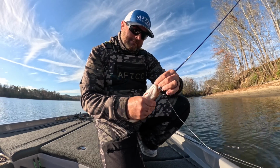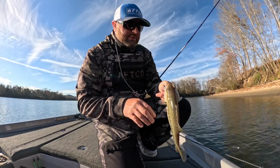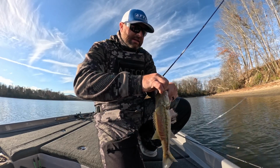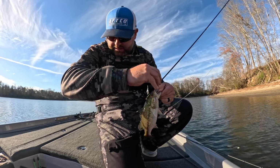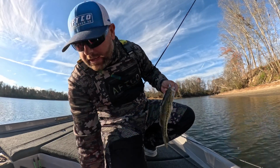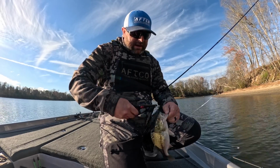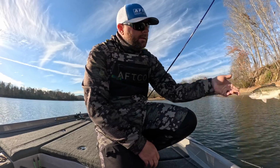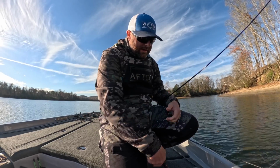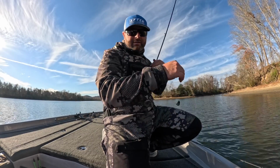There's a school of fish that's working this edge right here, and they came up blowing up on the bait. You guys will probably see it in the camera. I dropped the glide bait, and then picked up the A-rig and caught one. But there were some big ones in the school, like 5-6 pounders.